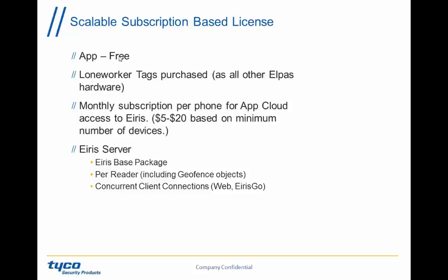So if you're going to have a few hundred devices, then the rate per month will go down. If you just have a small site, then the rate per month will be higher. And of course, the Iris Server license fees, as it's always been. The Iris Server prices you can get from your existing price list if you've got one. The lone worker tag rate is going to be about what the lone worker tag without the BLE is, and the app again is free.